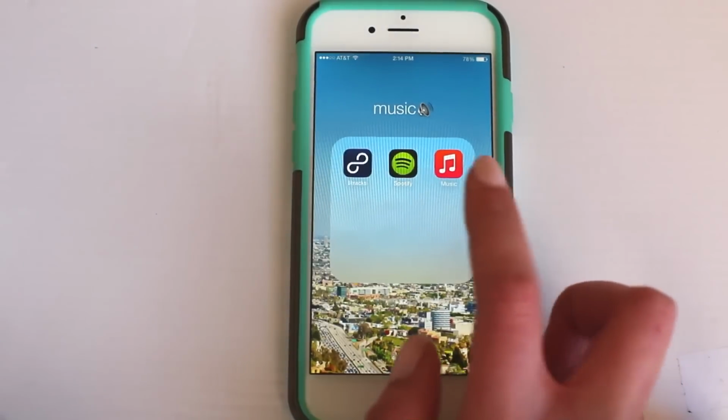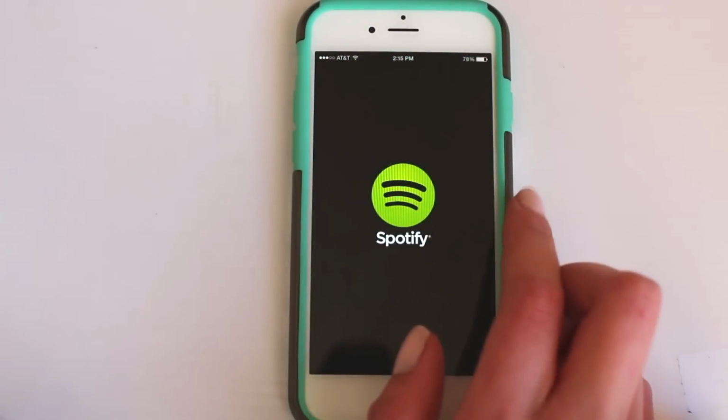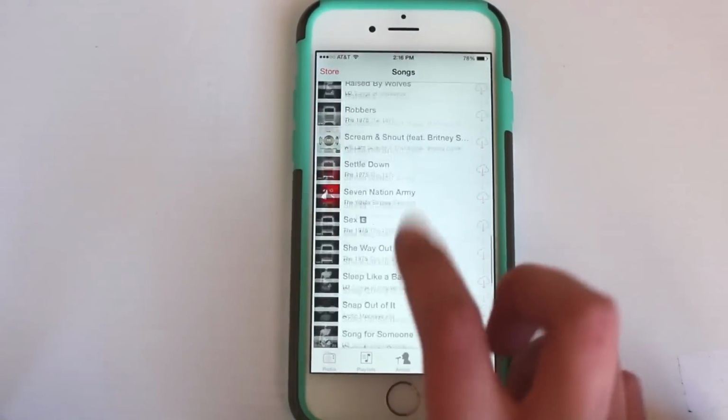The next thing after Snapchat is contacts, and then we reach my first folder, which is called music, and in there I just have 8 tracks, which is a playlist app, then Spotify, I think a lot of you know what that is, but it's also a playlist app, and then just a regular music app that comes with the phone, which I don't really use that much.